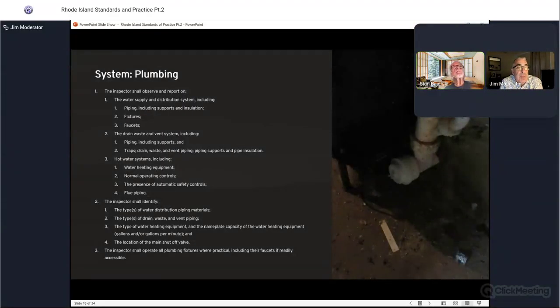Plumbing. The inspector shall observe and report on the water supply and distribution system, including piping, supports and insulation, fixtures, faucets, the drain, waste and vent pipe system, including supports, traps, drains, waste, and vent piping, and piping insulation. Hot water systems, including the water heating equipment, normal operating controls, the presence of automatic safety controls, and flue piping. The inspector shall identify the types of water distribution material, the types of drain, waste, and vent piping, the types of water heating equipment, and the nameplate capacity of the water heater, gallons and or gallons per minute, and the location of the main shutoff valve.